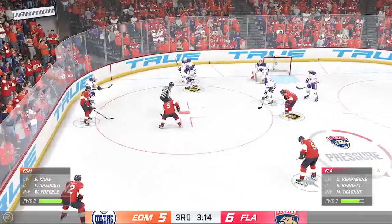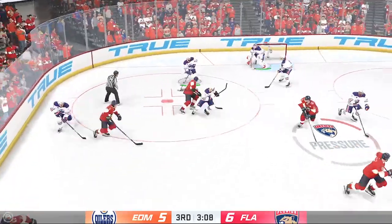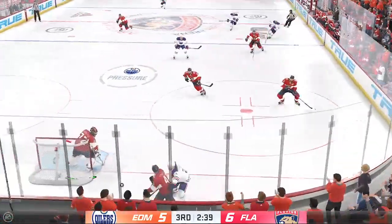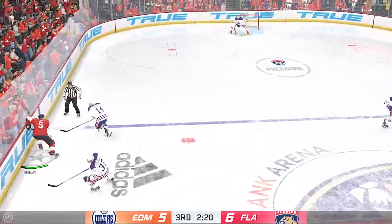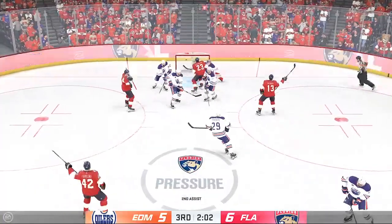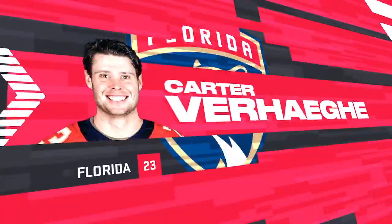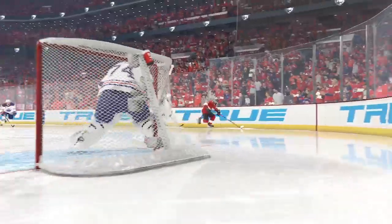Tonight, but they just have not been able to finish other scoring chances here late in the third. The Oilers win the draw here in their own end. Through center. Oh, great use of the body on the play. The Panthers get a hold of the puck along the boards. From along the walls, they're gaining momentum. Tries to the crease. They score! That's two in a row.